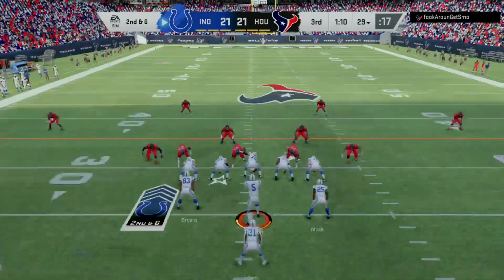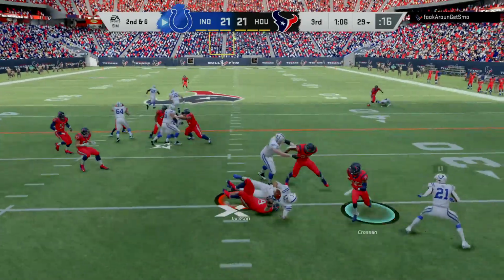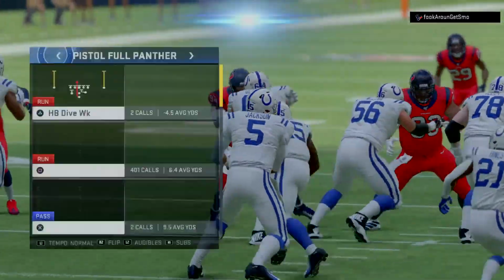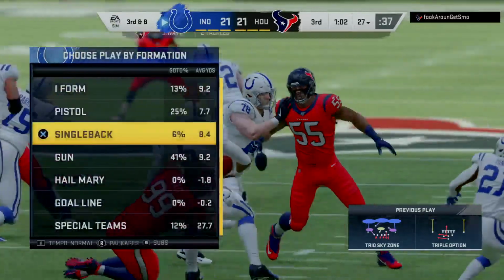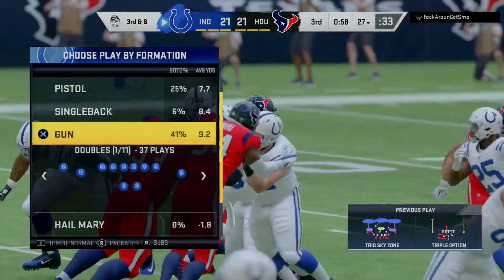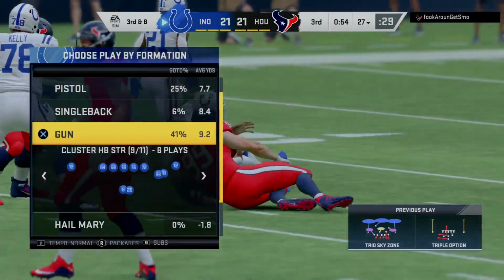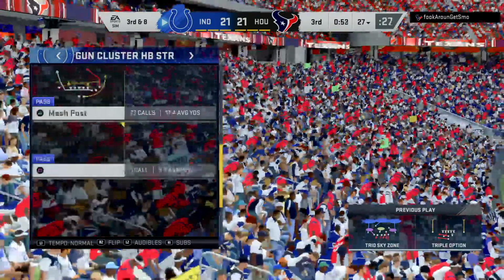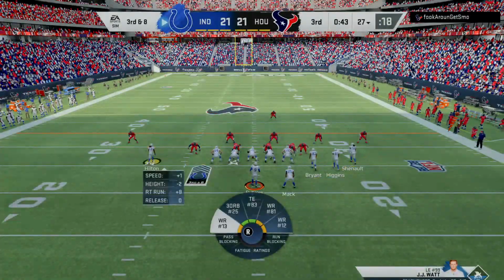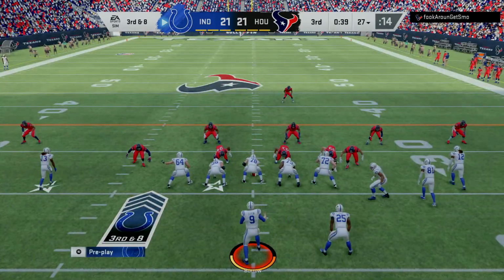2nd and 6, just inside the 30. Not even a chance to pitch that one as he's swallowed up in the backfield. They'll wind up losing 3, and now it's 3rd down. We've become so accustomed to it, you sort of take it for granted. You really do, but he is so good that every team in his division, every year, is trying to make sure they draft people charged with trying to block J.J. Watt. So far, hasn't been too successful.